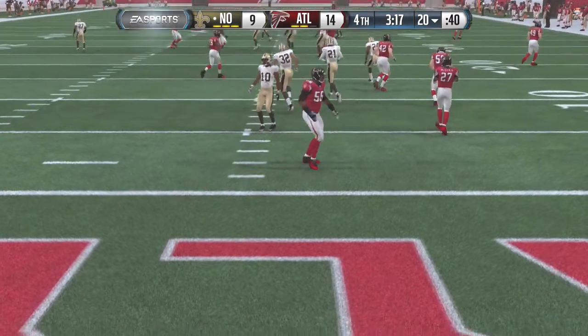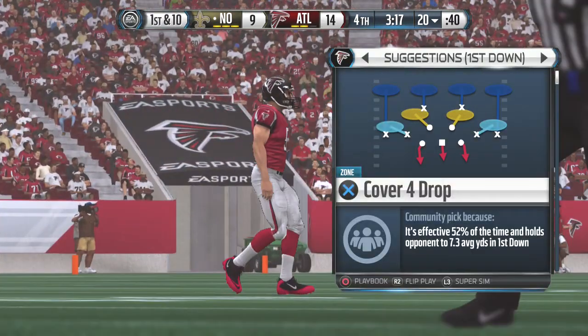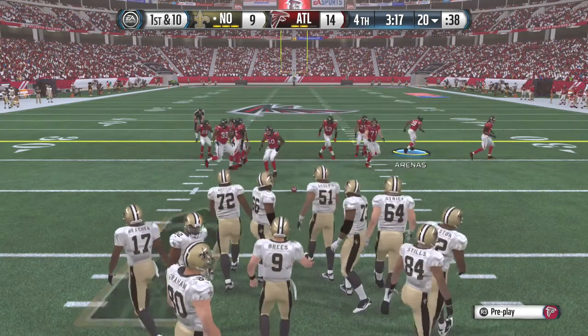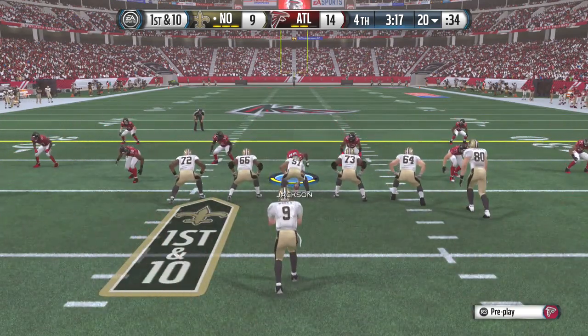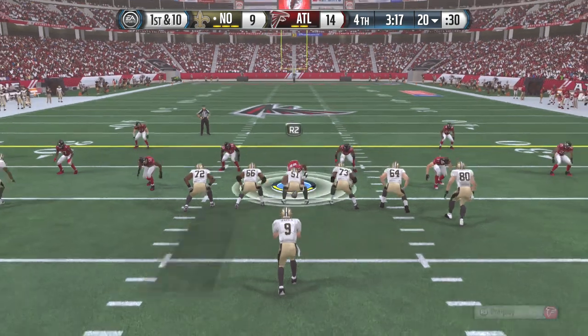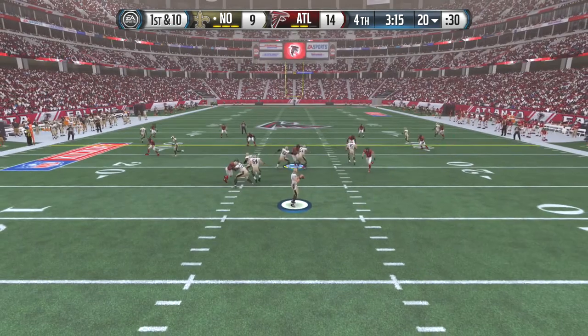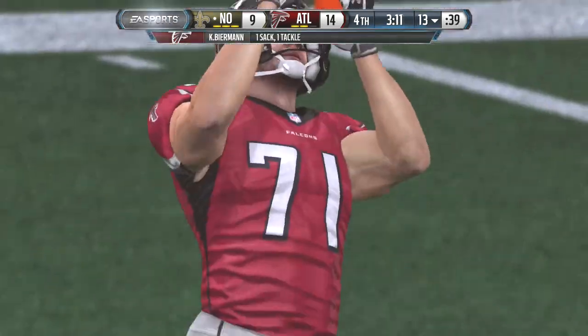Coverage team won't get a chance this time as it bounces into the end zone. First down here. From the gun, Drew Brees ready for the snap. He'll stand back beyond the center in the gun. And he's taken down.